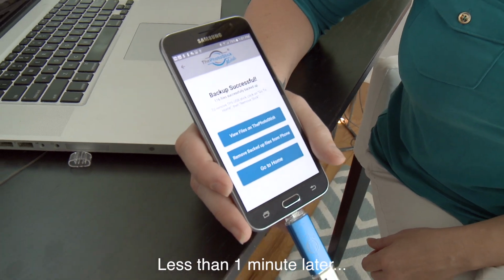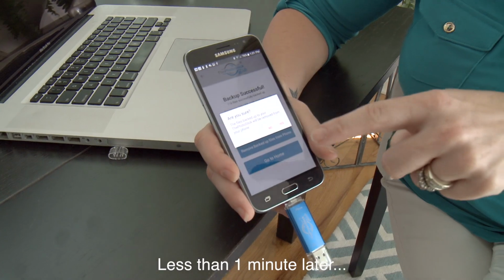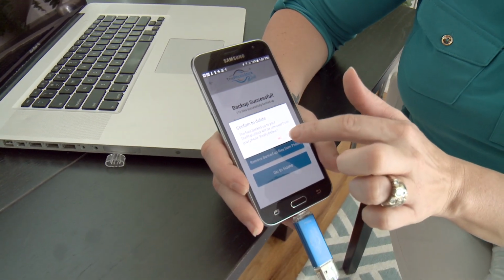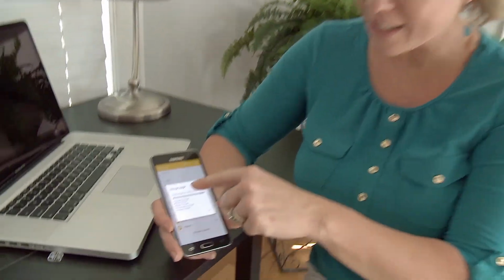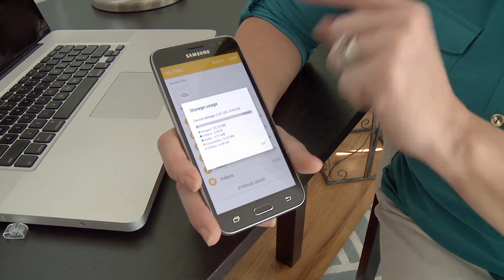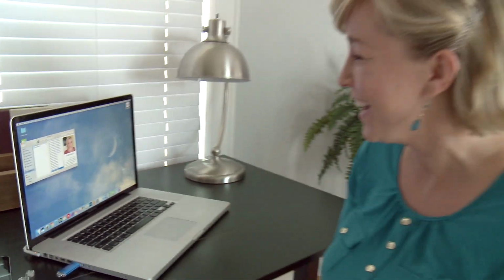100%, perfect. We're gonna remove the backed up files from the phone so that we can, you know, take pictures of dolphins and children. Okay, so all of the storage that was taken up by our videos and our images has all been deleted. The pictures and videos are right there. That was awesome, super fast.